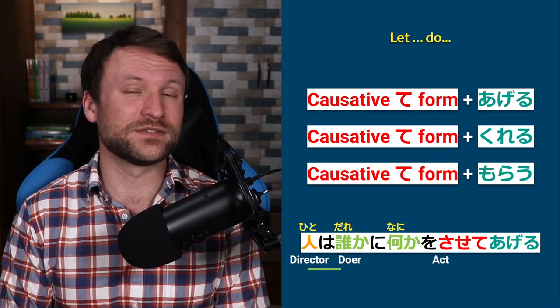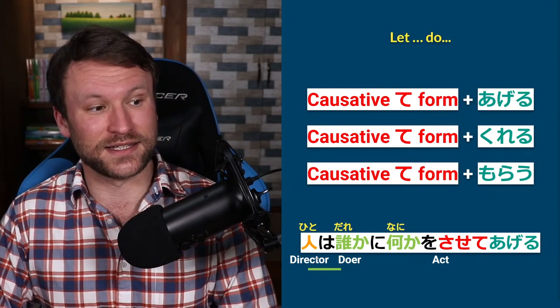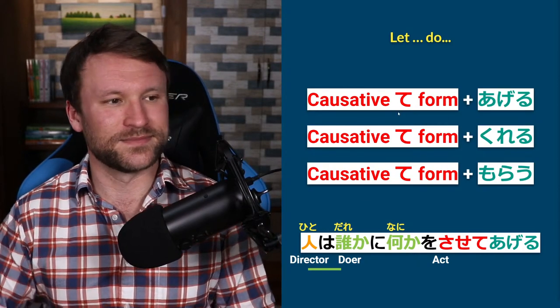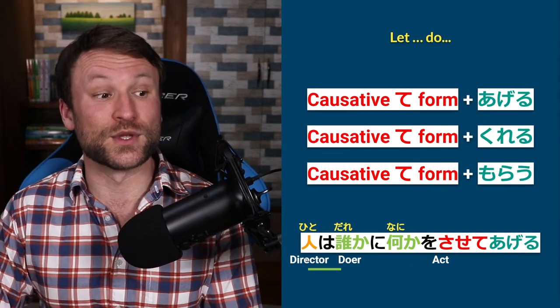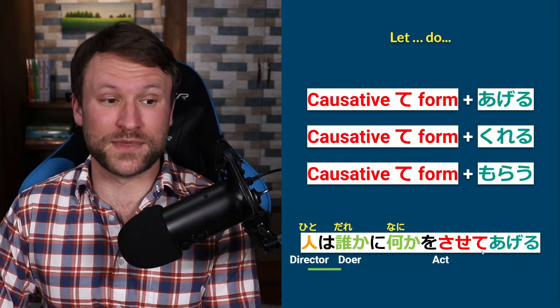It's never forced, or making someone do something. So the setup of a sentence is exactly the same. I'm not going to go over the differences between ichidan and the others because it's the same conjugation as before. Hito wa dareka ni nanika wo sasete ageru. So the director allows the doer to do something.